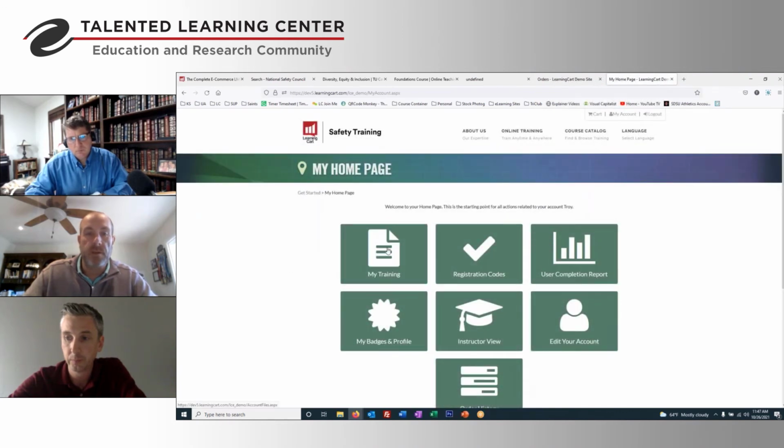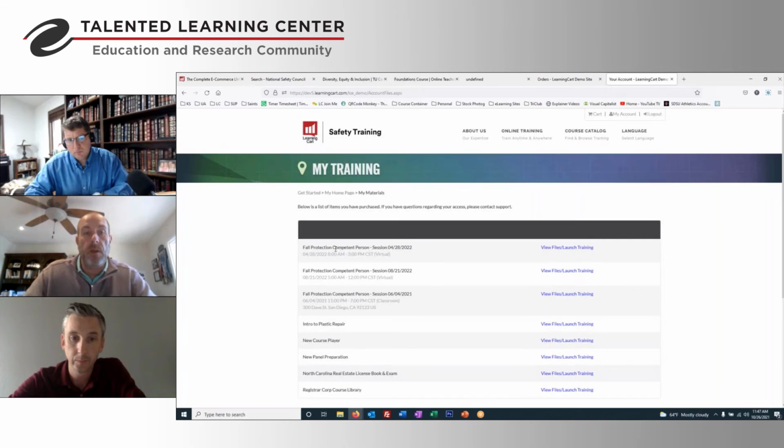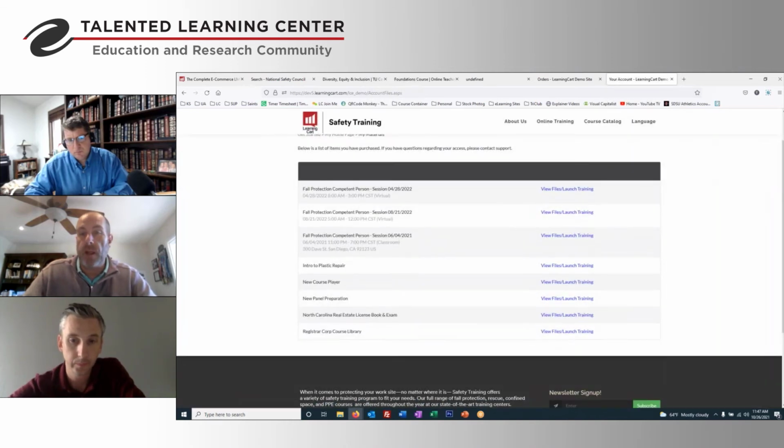So going back to what Christian alluded to, if I'm just a student, this is all permission based. If I start to do different things in the system, different buttons will show up. I'm also an instructor, so I can look at the classes I'm teaching. But if I'm just a student, I come into my files and training, and we have a couple of different ways that we display training to customers.